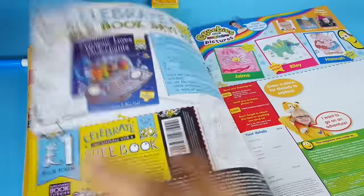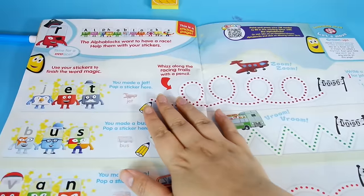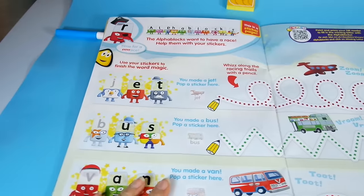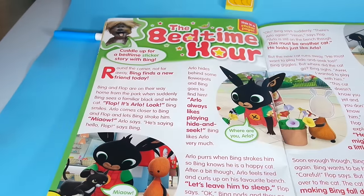Now, after this... Book Dave Atcher and some drawing. Oh, this is fun. Did you want to do this one? There's the Alpha Box page with loads of tracing activities, which we really like, and also some sticker activities. We might come back to this. And then the bedtime hour is a Bing Bunny story page, and we love Bing. And then that's the end of the magazine.